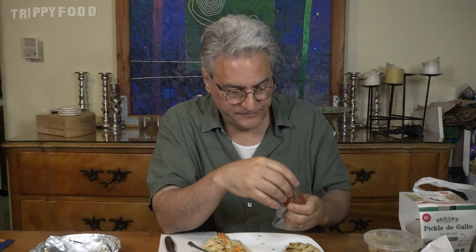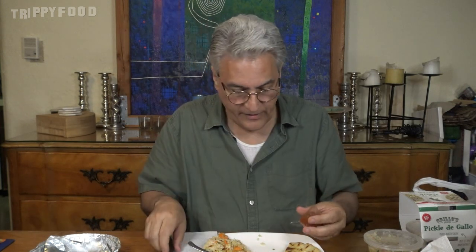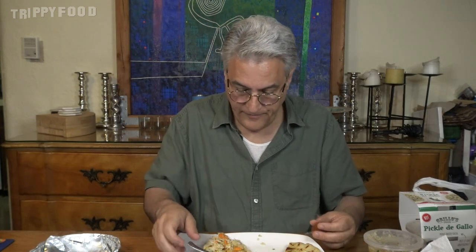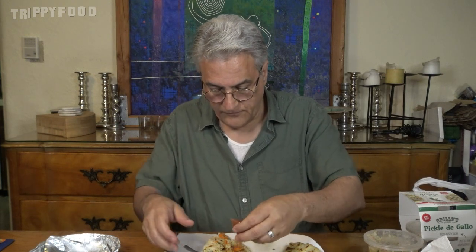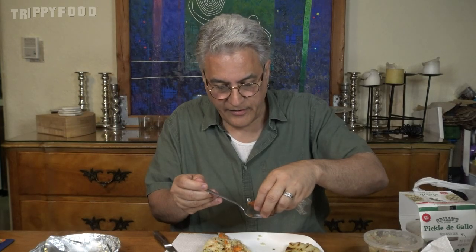Well, you know what? Let's try a little bit of the hot sauce. This is probably going to go everywhere. See if I can just make a little hole there. Yep. All right. I don't have a spoon, so we're going to have to put a little bit on the fork here. It's kind of thin.